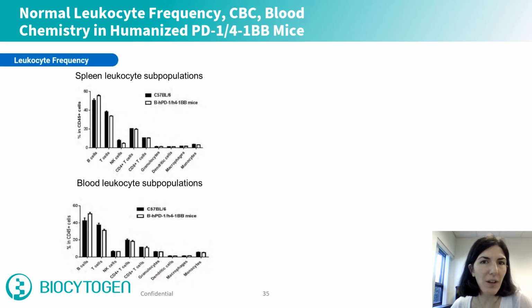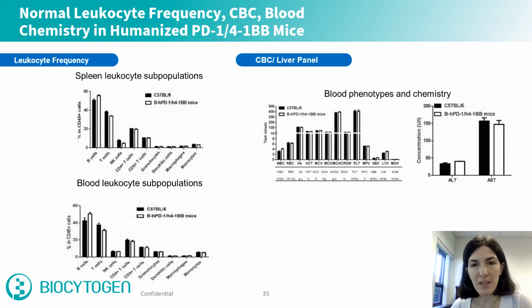Importantly, examination of the frequency of leukocytes in the spleen and the blood of these mice revealed relatively normal distributions compared to wild-type C57 Black 6 counterparts. Because 4-1BB antibodies can exhibit some toxicity effects, it is important to ensure that these models have normal liver chemistry at baseline, and that is the case here.